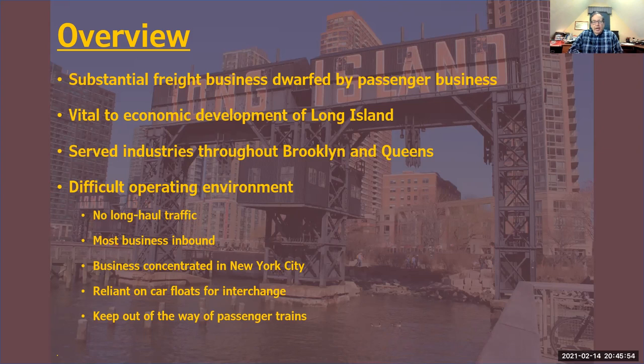The Long Island Railroad had some challenges with serving the freight customers. They had a very difficult operating environment. They didn't have long haul traffic. Most of the business was inbound, which meant that there were very few cars that they originated, and they had to ship back a lot of empties. Also, since the business was concentrated in New York City, the distances that they carried the freight were very short. Since they were on an island, they had to rely on car floats to interchange with the other railroads in the New York area. And because the railroad was so busy with passenger trains, they had to keep the freight trains out of their way.